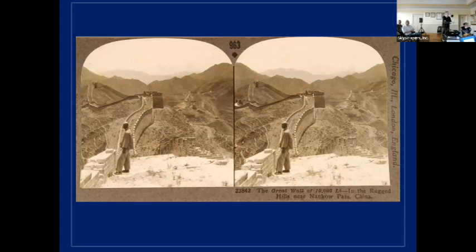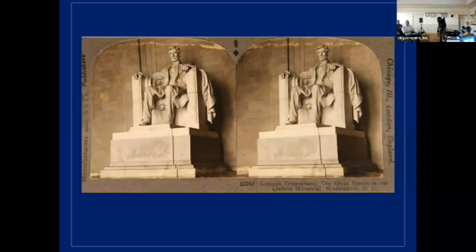They were extremely popular. Here's a Keystone card showing the Great Wall of China. I just know from experience, looking at these cards, this is probably taken circa 1920 or so with this particular one. The other image you saw probably goes back to about 1910. Here's the Lincoln Memorial. This image is circa 1923-ish or so. The memorial mentions a centennial, I think just summer of '22 or so.